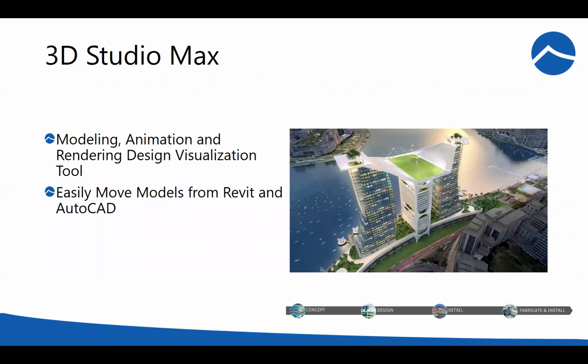Okay, so this gives us the ability to have that connection with Revit and easily bring in that information. But it brings in a lot more than just Revit. AutoCAD, SketchUp, Rhino models, right? All this information can come into Max to build these beautiful art pieces right here. Okay.